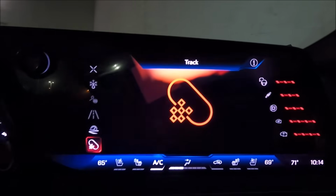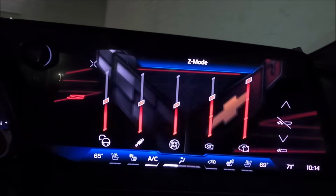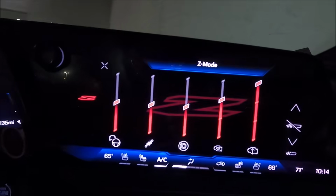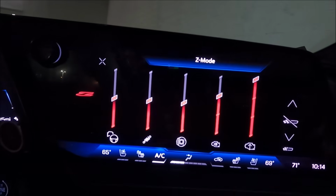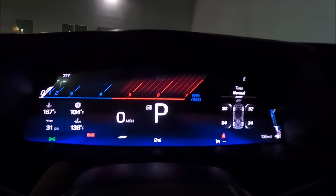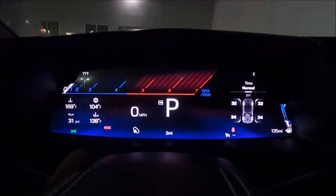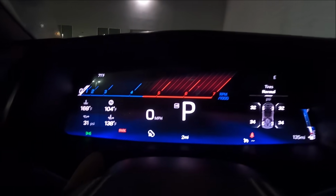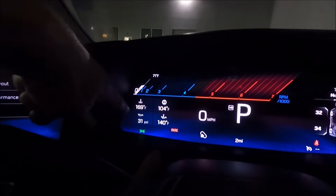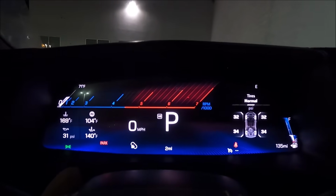Now we still have Z mode on the steering wheel, so let's push that and see what that's all about. There's Z mode, and it too has its own animation. As I changed the Z mode screen, I'm sure you can customize all this as we have before. I just need to figure out where it all is. Now Z mode is going to be primarily for the track, and there's a lot of gauges that you need when you're tracking.